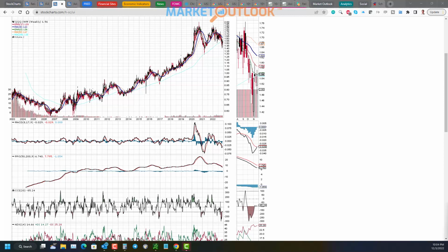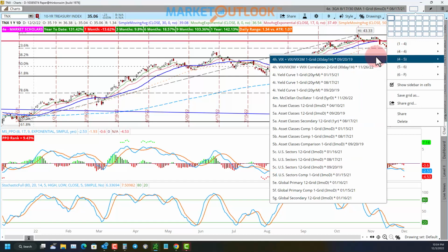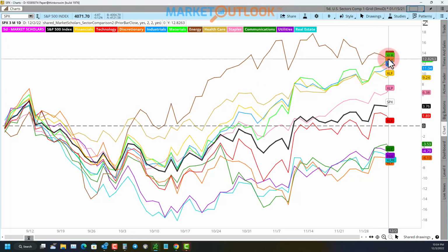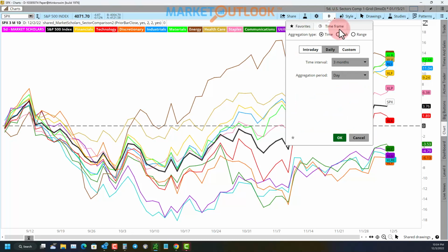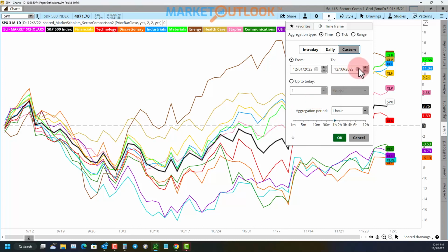Let's look at the sector moves, and you can see the sector comparison chart over the last 3 months. Healthcare, industrials, financials, materials, energy, all your cyclical areas, not surprising, have been your biggest performers. Let's look at this the last 2 days. Let's go out to December 2022 and then look at the last 2 days alone.